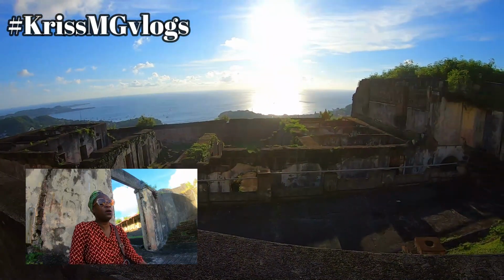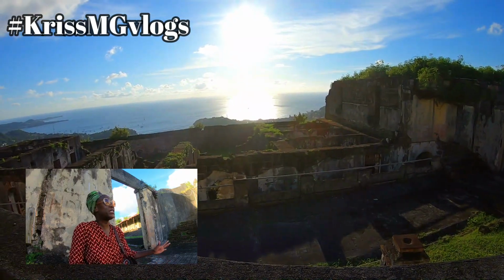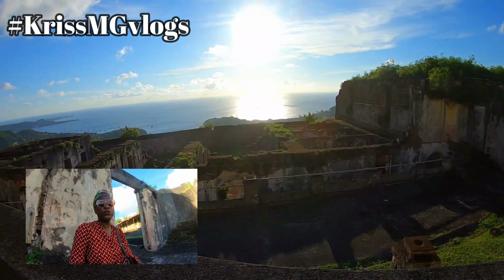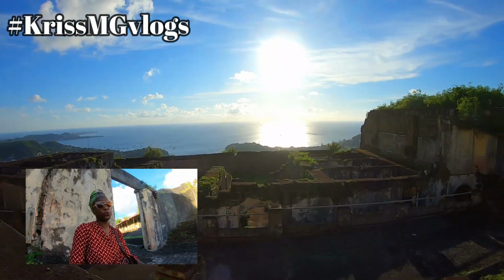And the views are spectacular. I've come at the end of the day, so it is a little bit dusk, but the views are crazy from up here, so it's worth it just for the views alone.